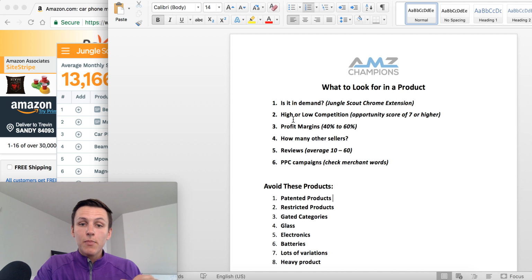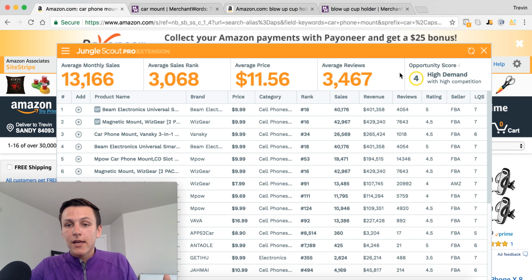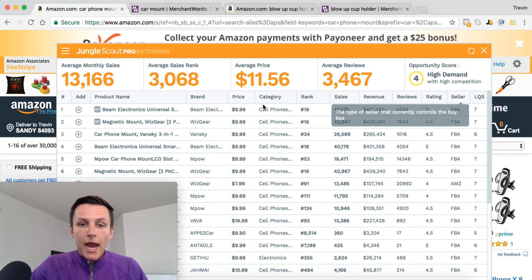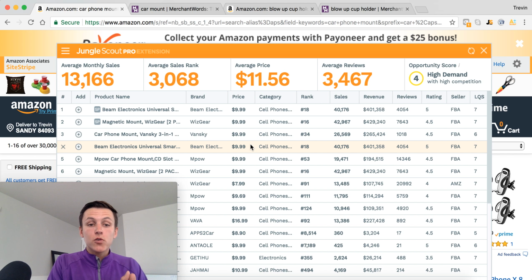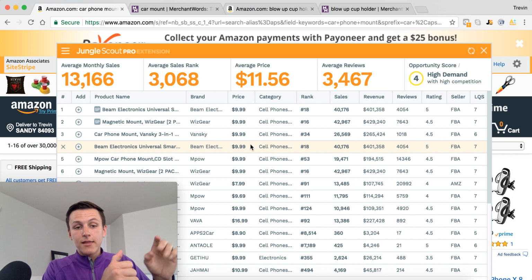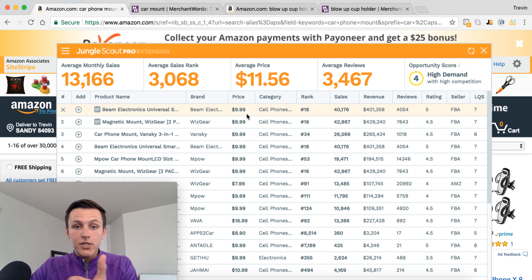The third one, if it does line up, if it is high demand and low competition, we're going to look at the profit margins. Obviously, because if we're going to sell a product, we want to make money. So let's just say theoretically this gave us high demand with low competition, and we're selling these phone mounts for $9.99. What we're going to do then is go to Alibaba and see how much it's going to cost to buy this particular product. And then we're going to add the FBA fees, which I show you in another video as well, of how to calculate the FBA fees, because every time you ship a product, Amazon is going to take a fee. So you need to take into account those 2 things. You have the cost of the product and then the FBA seller fees. So if that adds up to, let's say, $8, you're only making $1.99 each unit you sell.